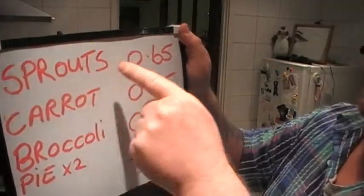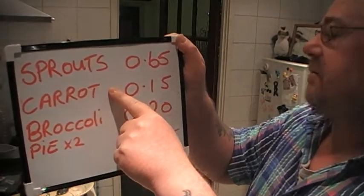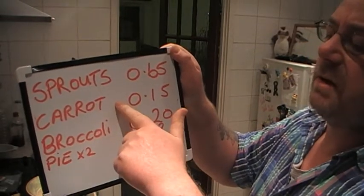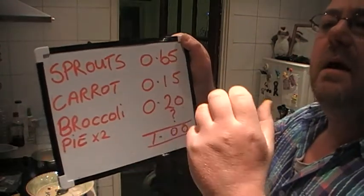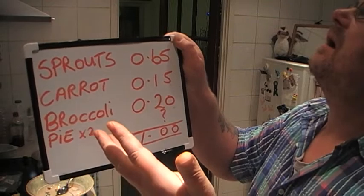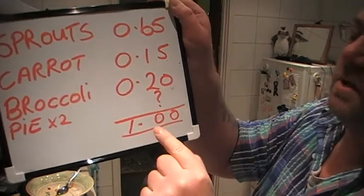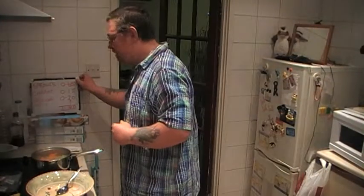Okay, so yeah, the sprouts, 65p because they're on discount. Carrots, they were 15p a carrot. I'll buy the bag next time. It'll work out slightly more expensive, but you get a lot more, and you don't get some big carrots. Broccoli, if you figure 55p, call it 60p, and you get approximately 3 servings from it, so 20p. The 2 pies, I don't know. Say they were £1.50, and there was 4 of them, so that makes say 75p for the 2 pies. So if you add 75p for the 2 pies to that, you're looking at about £1.75. So that is what today's dinner is costing me, approximately £1.75.